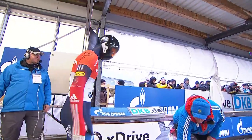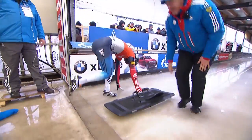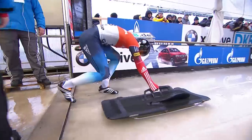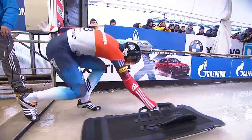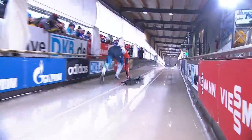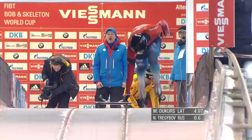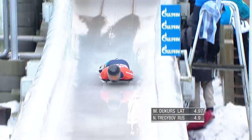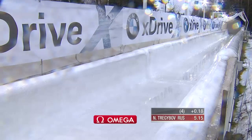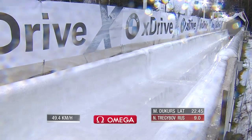Now here's the first of our 4 World Cup debutants this year, or this race in fact. This is Nikita Tregubov from Russia. Look at the quads on him. Any idea how he got into the team? Well, almost popped out of the groove. But he got loaded nicely in a 5:15. That's another very quick getaway.